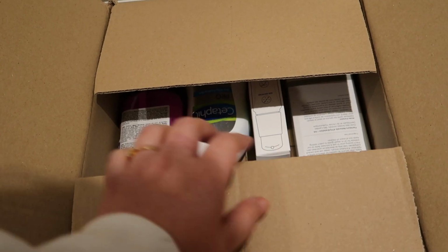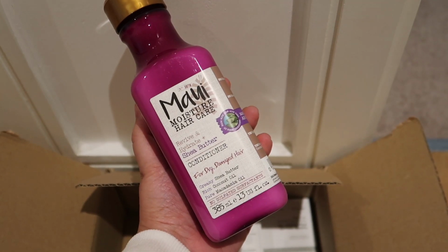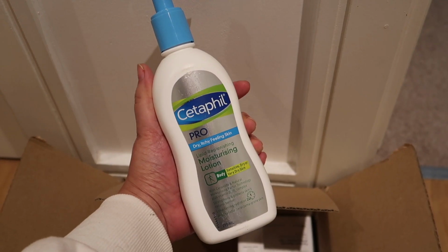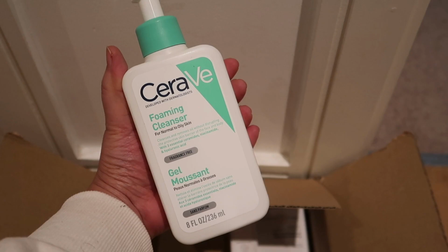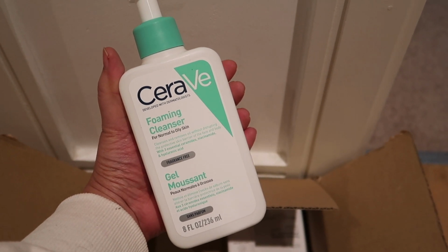Moving on, I received a parcel from Boots, and I thought I should show you guys what's inside. The first thing is this Maui hair conditioner. It's great if you have got dry hair. If you're looking for a good body lotion, Cetaphil Pro version is really amazing. And then there's CeraVe foaming cleanser. I didn't like it much actually after using it for a while.